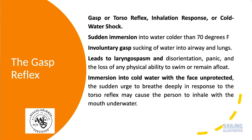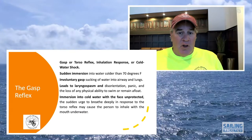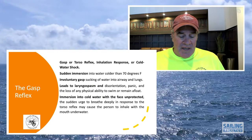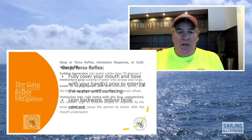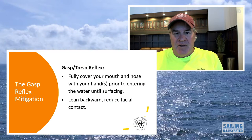It's involuntary when you hit the water. You just go like this. And so we train people how to do that by basically trying to land with your back on the water and cover your face. This is done in most military units when you're doing water and drown-proofing training. And we want to include that also in training for all the people on the deck when you're in cold water. So that's what that gasp reflex is, and we're putting the mitigation in there to train that. Again, this should be included in your MOB briefings, not just how to turn the boat around.